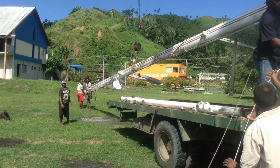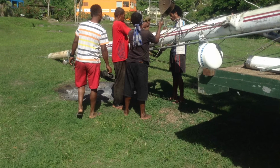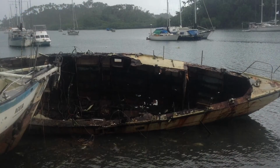So the mast was put onto this flatbed truck and transported to where my boat was, only less than a mile away. And here it is at the boat yard, and you can see it had to have a lot of work done to it.